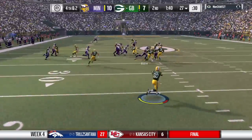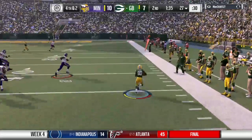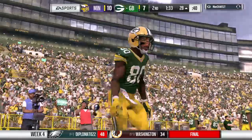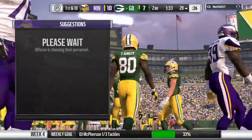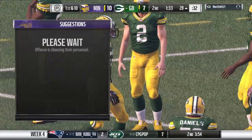This will be fielded at the 17. He had one man to beat. It takes a touchdown-saving tackle to bring him down. And the Packers will have a short field to work with here as they take over 1st and 10.